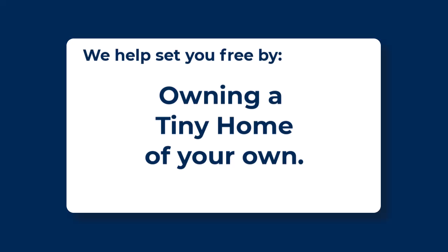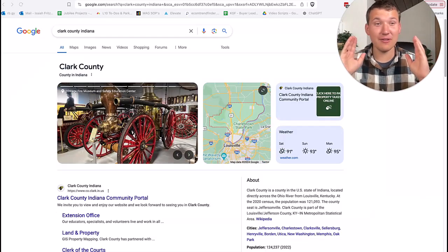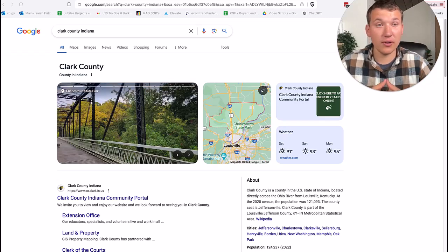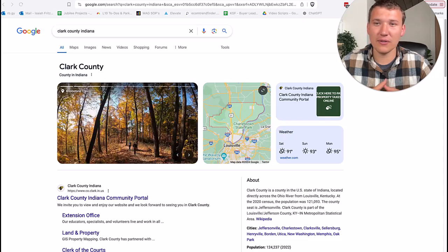So I'm really excited to talk to you today about where to put your tiny home if you are looking at Clark County, Indiana, or the surrounding area. I'm very familiar with Clark County, Indiana, as I grew up here. This is just north of Louisville, Kentucky, and it has a lot to offer for sure.